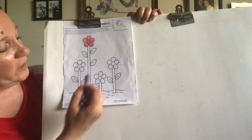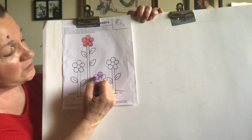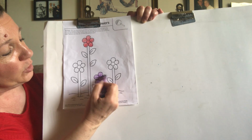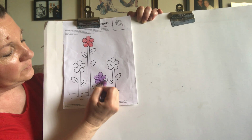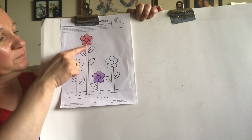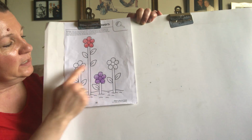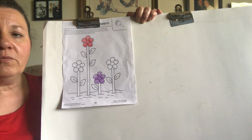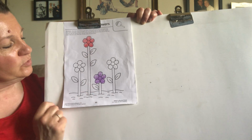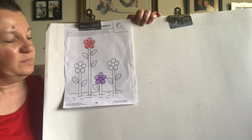Let's take our purple crayon, and we're going to make this one purple. Okay, this is our shortest flower. We'll make our shortest flower purple. All right, so we have our tallest one, our shortest one, and look at these two. What can you tell me about those two? This one's our tallest, this is our shortest, and these two, look at that, they're the same size.